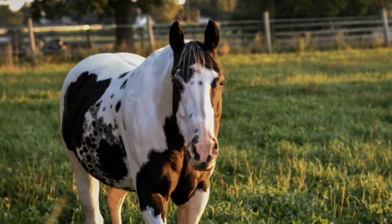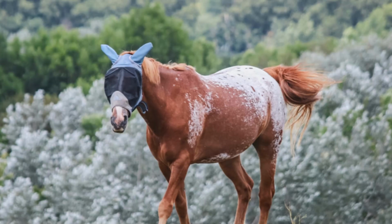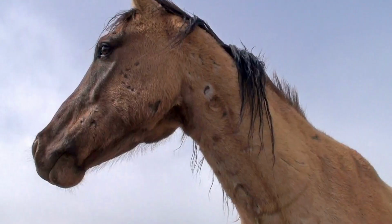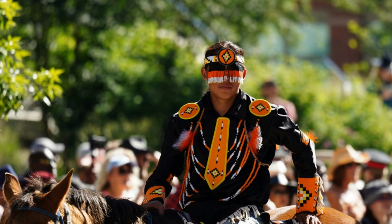At number 8, we find a breed with a history as rich and as colorful as its coat, the Appaloosa. These guys are famous for their spots, and for good reason. From a few spots on the rump to a full-body leopard pattern, their coats are mesmerizing. But those spots are more than just decoration. They're a link to a deep and profound American story.